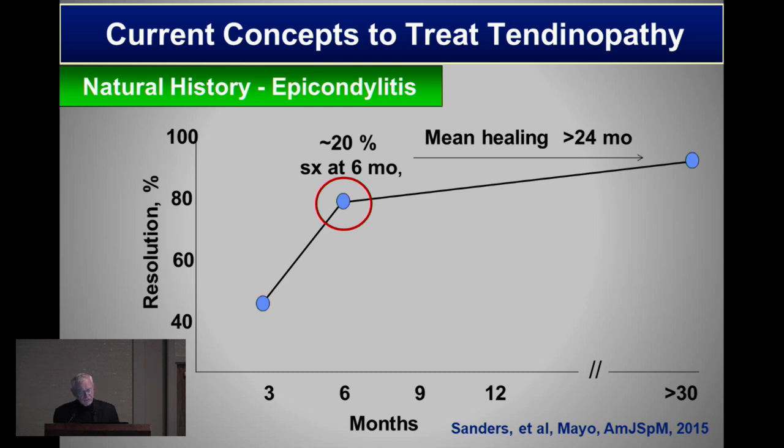And we found percent of patients their problem at about 6 months. But what we found that nobody knew, it's never been reported in the literature, and I think it's relevant to you even though this was epicondylitis. If they're still hurting at 6 months, the average time for that large cohort, 2,000 patients, 20% of them to get over it was 2 years.